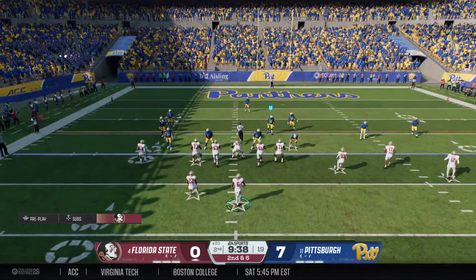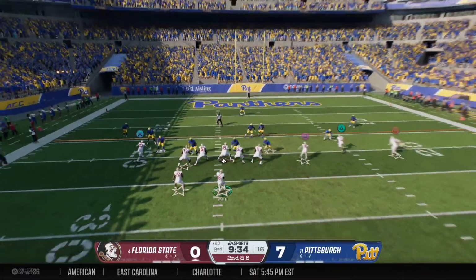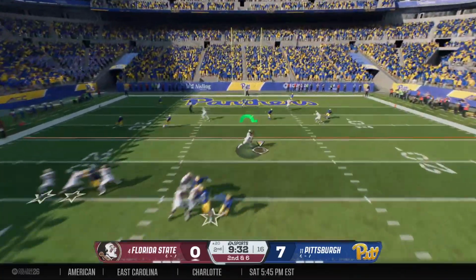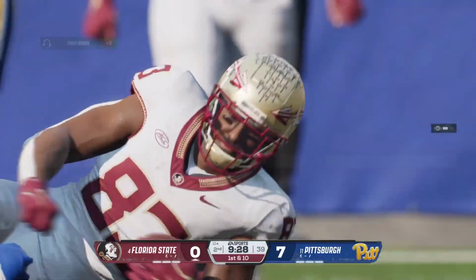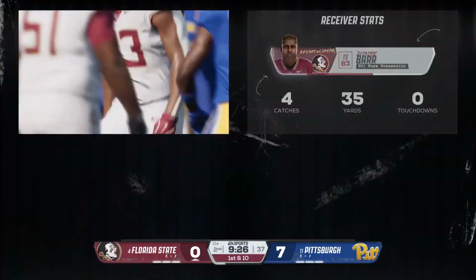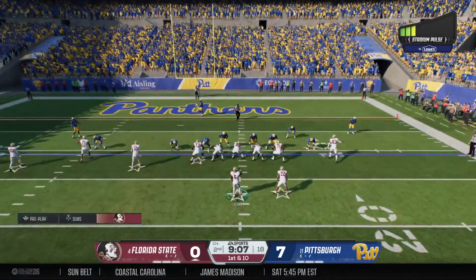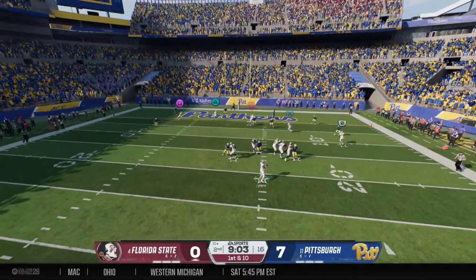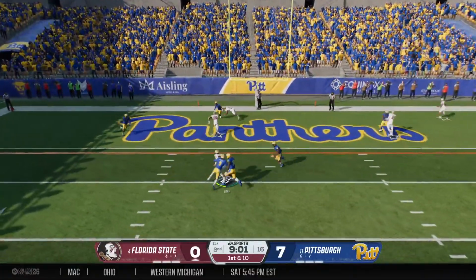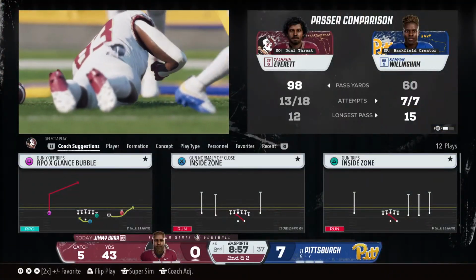The Noles looking to take advantage of this red zone trip. Quarterback wants to throw it on 2nd down. Locates the tight end. It's complete. He's stopped, but he gets a 1st down. Now play number 9 on this drive. On 1st and 10, looking to throw. And he finds his tight end for the catch. Tackle at the 2 after the completion.